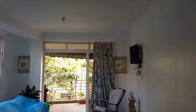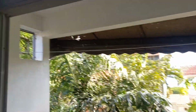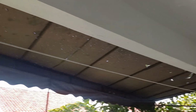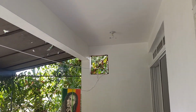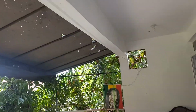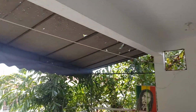All right. And then when my laundry is done, I hang it up right over here. I have a line that goes from that window right there to that window over there. See the line right here? I hang my laundry up there, and it smells so good as it's drying.